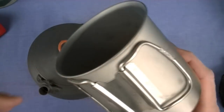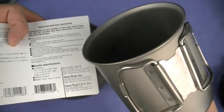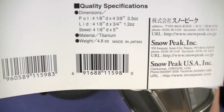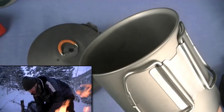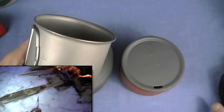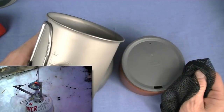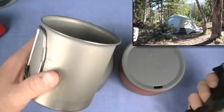This by itself, where's that? The specification sheet. 3.3 ounces is what this weighs. With a lid and the carry sack, total carry weight is 4.8 ounces for this Titanium Trek 700. That's a great option on a solo trip. The reason I don't like it for a multi-person trip is because it's just too much work and TCE comes into play. I'm filling it up, I'm heating, I'm filling it up, I'm heating, and it's just too much work.